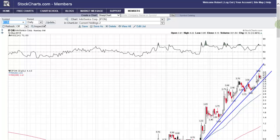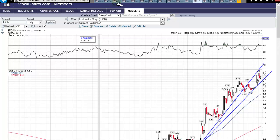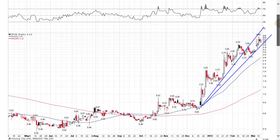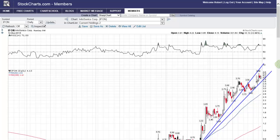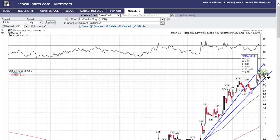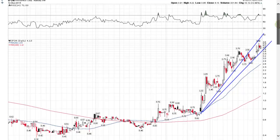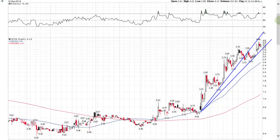Next stock up is for Victor as well. IFON. Victor, you've been a member a long time. You know I'm going to mention these topping tails. We can't ignore them. So you probably already know the answer to the question. I would be looking for a pullback. It's definitely not a short, but I would be waiting for a pullback to retest the lower band of the rising uptrend channel.